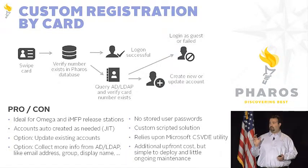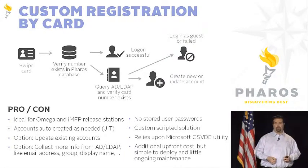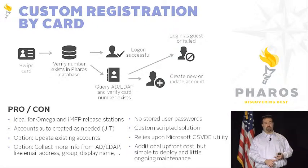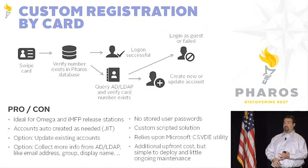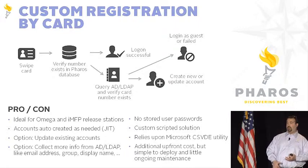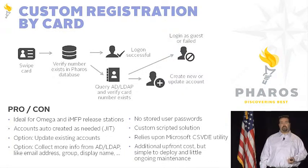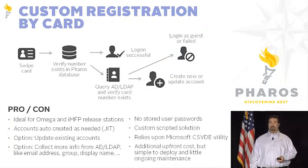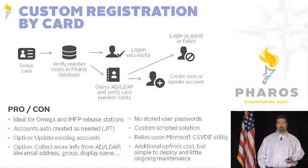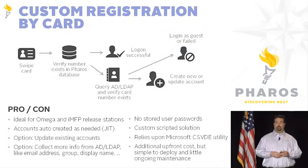We can now look up, while we're there, we have just the username, but depending on the system, we can do a lot more. We can pull in first name, last name, makes the reports look a little nicer. We can pull in their email address, which is great for mobile print and print center. We can pull in their group, which is a big item. A lot of folks have different pricing and security models and billing around group. We can do that and interpret a lot of that information too.